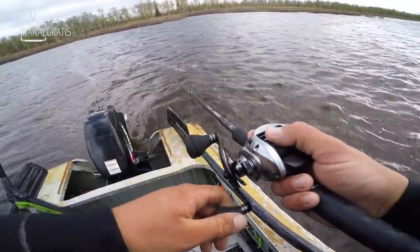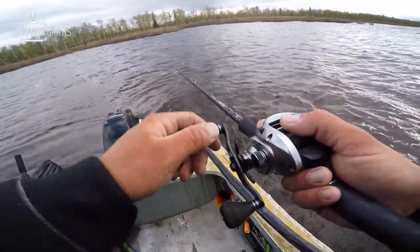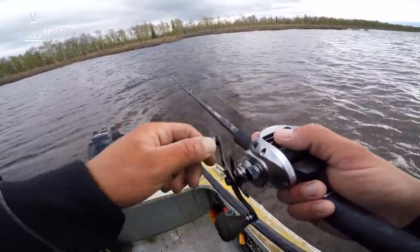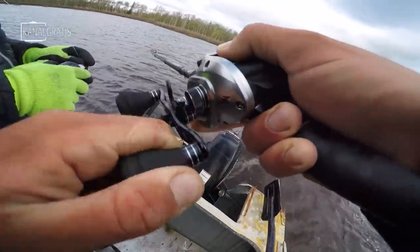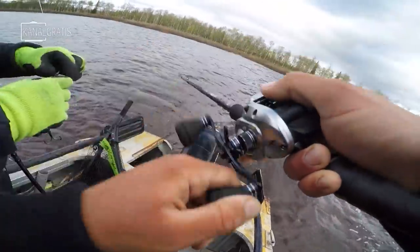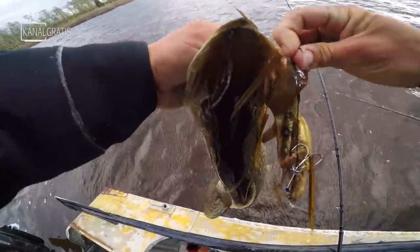Okay, first cast on the second spot. Which bait are you going with? I'm going with nettle, big one. Good. Yes! I'm good, Anton. I'm gonna try the hedgehog first cast right now. It's like always the first cast, it's sick. Now I'm gonna try the hedgehog. Good. It's a small one, not as big as the previous, but it's a pike.